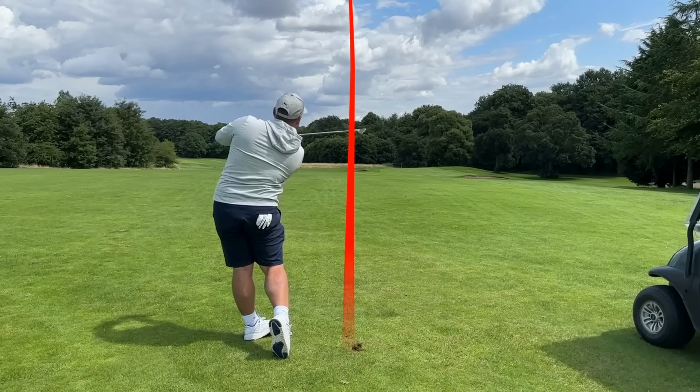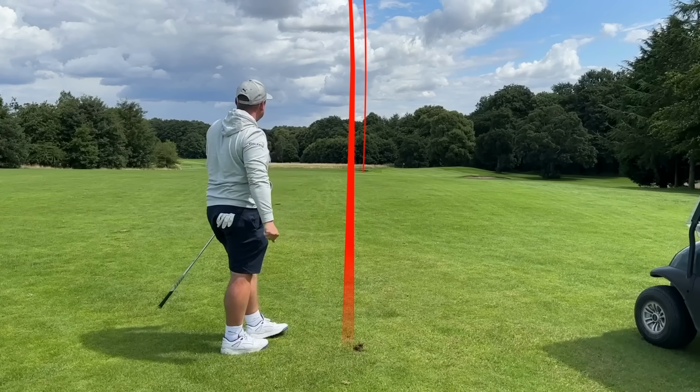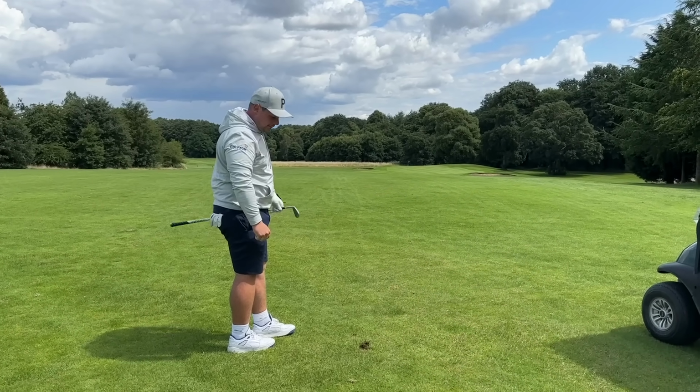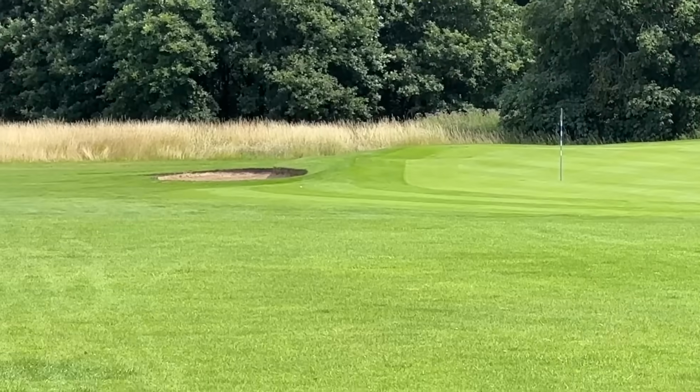I've pulled that. Get right, get right. It's exactly flag high if you'd like to zoom in, Chris, but I have just pulled it a little bit left. Nice to know the distance there.